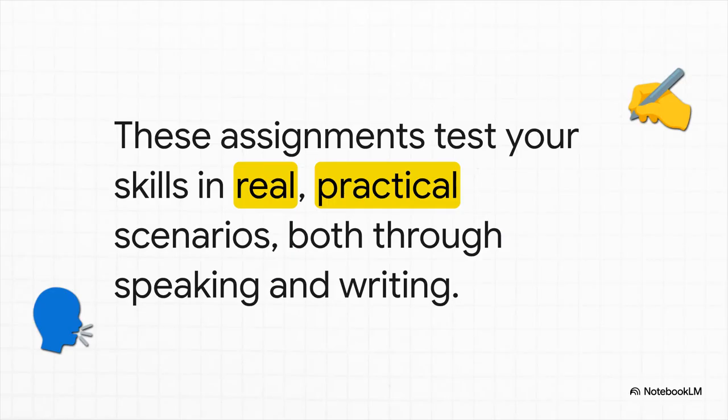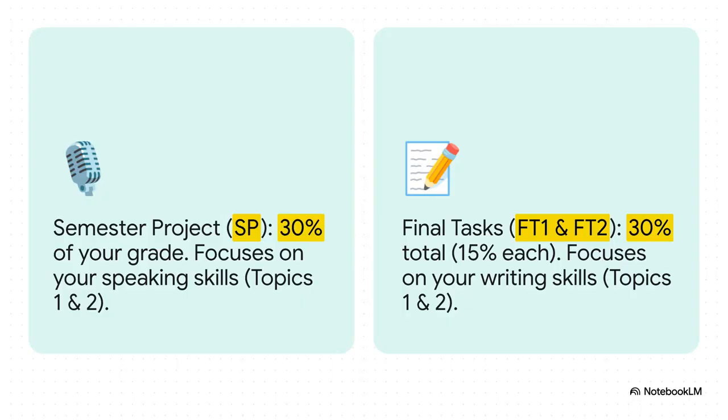That's exactly right. These aren't just random assignments. They're designed to put your skills to the test in real, practical situations. It's your opportunity to really engage with the language in a way that feels meaningful, both when you're speaking and when you're writing. So you might be wondering, what makes up that huge 60%?